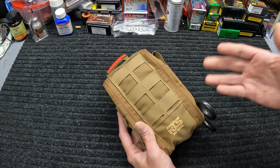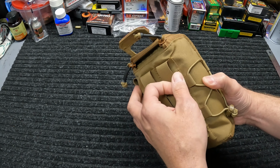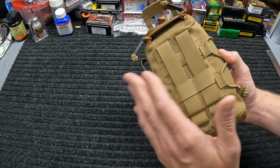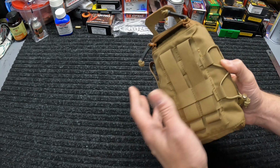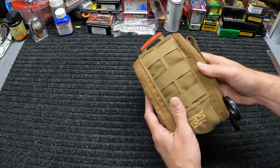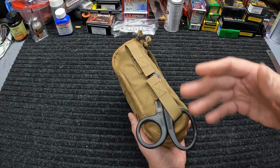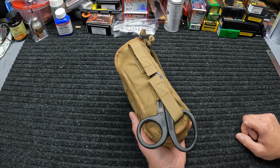Really nice heavy duty Cordura pouch. You can see it's got MOLLE style webbing on the front, got the MOLLE style straps on the back to strap to your plate carrier, any other kind of tactical vest, your belt if you wanted to. Got some nice extra bungee on the side here. First thing you'll see obviously is your medical shears, your bandage scissors, whatever you want to call them, stuck on the outside here.